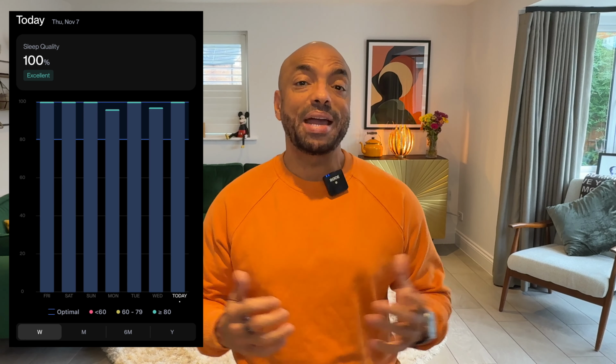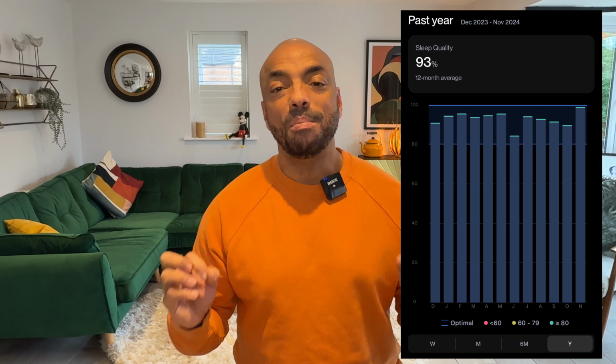And if I look at my 8 Sleep data for the last year, you can see that my sleep quality has been 93% overall. A big step up from where I was before. And as someone who believes that sleep is the foundation, if you're looking for better health, wealth, and happiness, I'm really pleased with those scores.